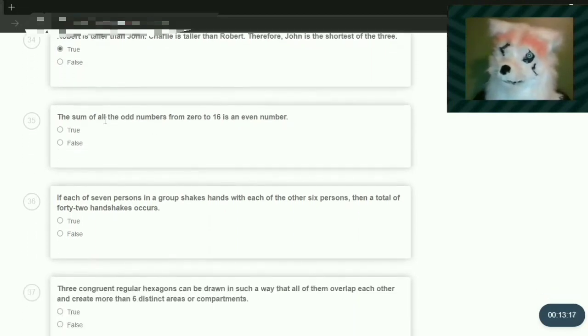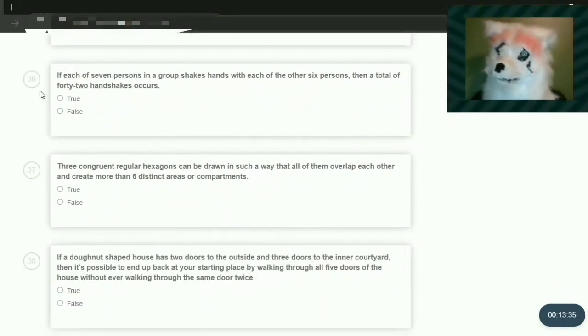The sum of all the odd numbers from 0 to 16 is an even number. Said no calculators. I'm gonna say true because I think I've done that before and it did add up to an even number. If each of the seven persons in a group shakes hands with each of the other six persons, then a total of 42 handshakes occurs. So it's like 6 plus 6, 12. Then the total of 42 handshakes occurs. No.